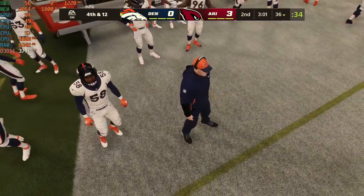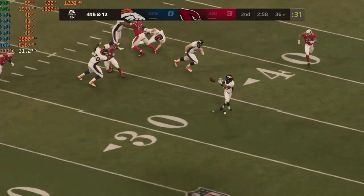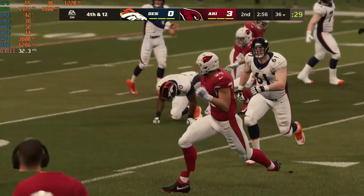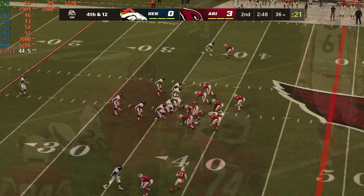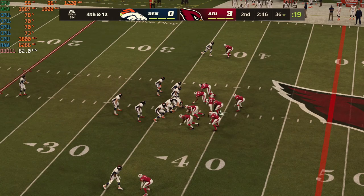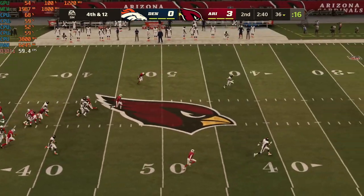The whole idea of the screen pass is to fool the defense in a big way and create a big play. They weren't fooled. Not one second, not one bit. How about them figuring it out, diagnosing it, and spilling it for lost yardage? On fourth down, Sam Martin is on to punt for the Broncos. Deep for the Cardinals, Christian Kirk.